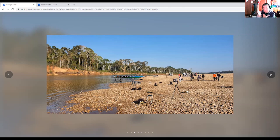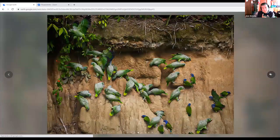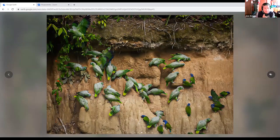So to get to the clay licks, we need to take again these motorized canoes for about 45 minutes to an hour, because these clay licks have changed locations recently because of the river. And once we get to the spot, we get to see beautiful views of macaws and parrots, like I show you here in the pictures. This is an amazing bird spectacle that, as I say, happens every day during the season, and we can get to see them all the time. Also, going up and down the Tambopata River, we are far from the city of Puerto Maldonado, because here we are about 100 miles from the city.